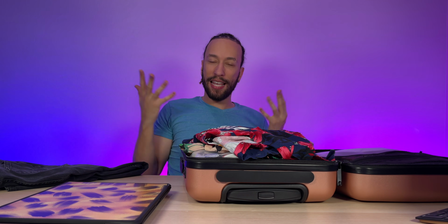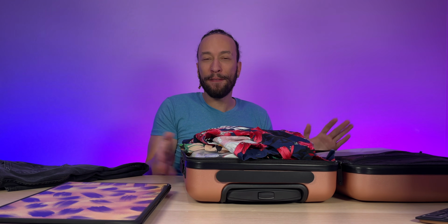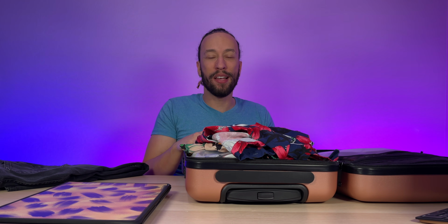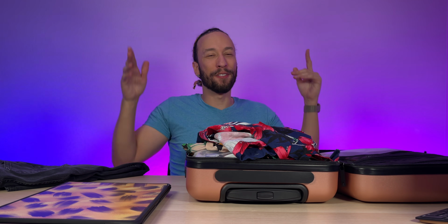So with that being said, I have a cruise coming up. So let's head over to the airport and see if this actually fits in the sizer, which, I mean, I don't see any reason it wouldn't. And then get on the plane, go on a cruise, and see how well this thing does. It's got everything I need in here. I'm gonna be ready for this cruise. I'm gonna have some fun, let's go.